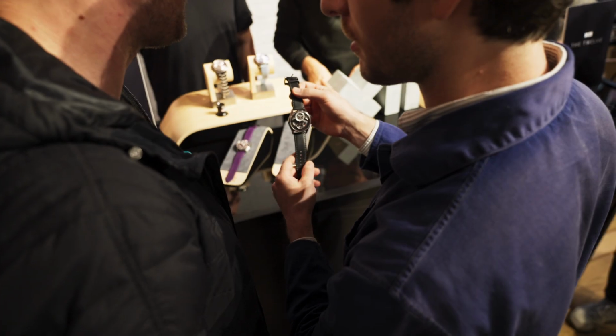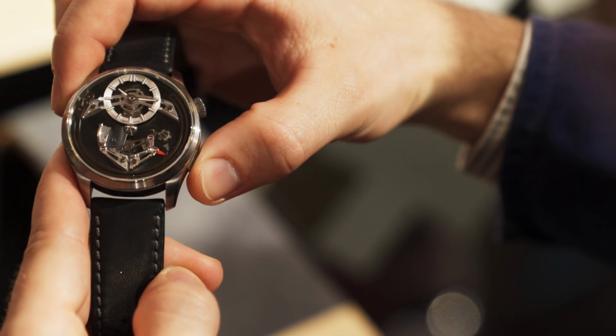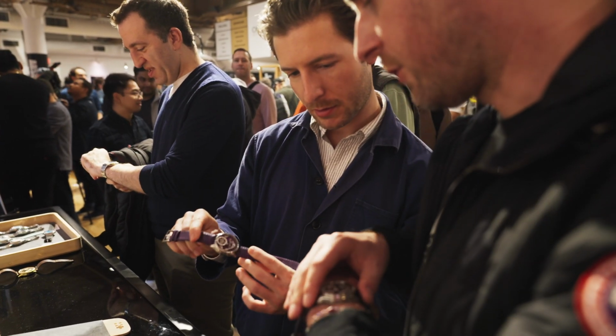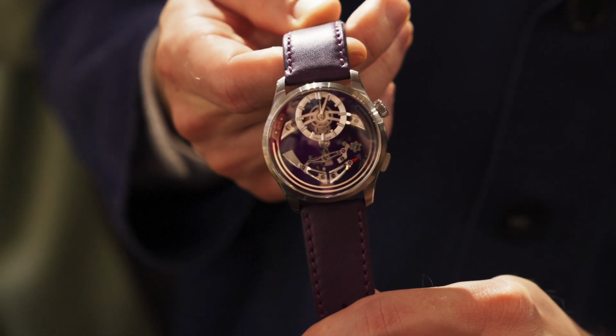And then when we talk about Christopher Ward, we talk about high horology, the one model that stands out is definitely the Belcanto. Definitely. I've seen the watch, obviously, but this is the first time I've actually had the chance to touch it and try it on. Which makes a big difference. Big difference, huge difference.